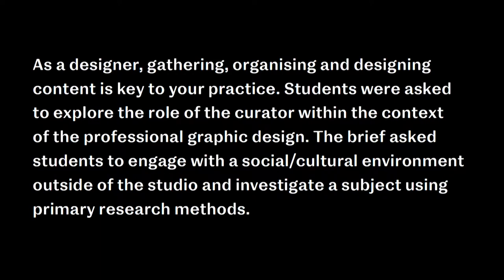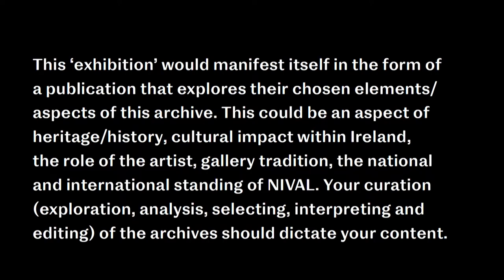So they were told, as a designer, that gathering and organizing and designing content is key to your practice. So students were asked to explore the role of the curator within the context of professional graphic design. The brief asked students to engage with a social, cultural environment outside of the studio and investigate a subject using primary research methods. Students were expected to study their subject thoroughly and with a critical awareness that demonstrated understanding of the subject, audience, and cultural capital. And the exhibition would manifest itself in the form of a publication that explores their chosen elements or aspects of this archive.